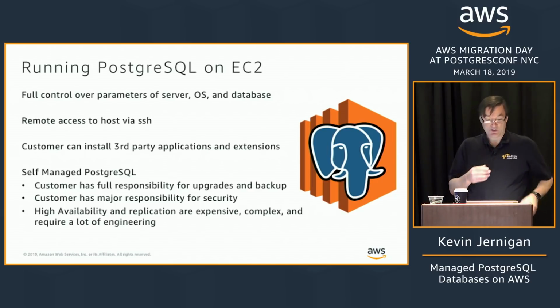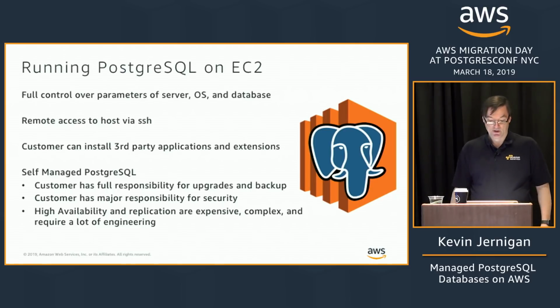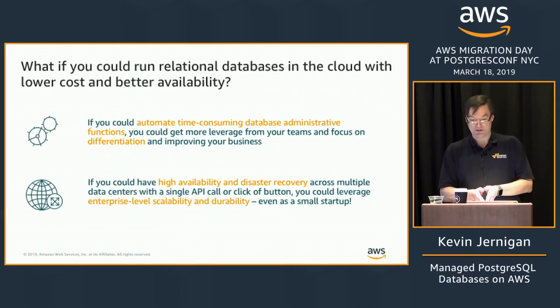Now let's take a quick look at what it looks like to run Postgres on EC2. So on EC2, you spin up a server, you attach some storage, you load whatever software you want, such as Postgres, and you have full access to the server and the OS and the database. You set those parameters. You have remote access. You can install third-party apps. You can install whatever extensions you want. But that means also you're responsible for all of that. You have full responsibility for managing upgrades and patching and backups, and for most responsibility for security of that environment. And if you want to set up HA and replication, it takes a lot of time and complexity, not just initially, but on an ongoing basis.